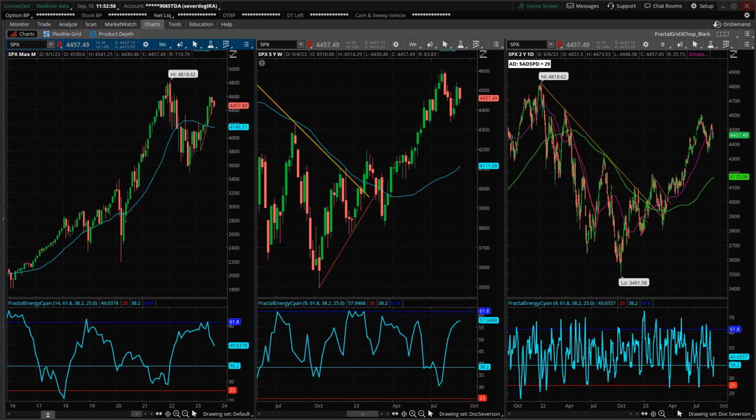Now, rule number one of fractal energy trading states that larger time frames dominate the trend. So we have this huge monthly swing to the upside. I call it a monthly swing and not necessarily a monthly uptrend. A monthly uptrend would imply that we have some type of a higher low and a higher high. So I don't think we can count the March low as a higher low.